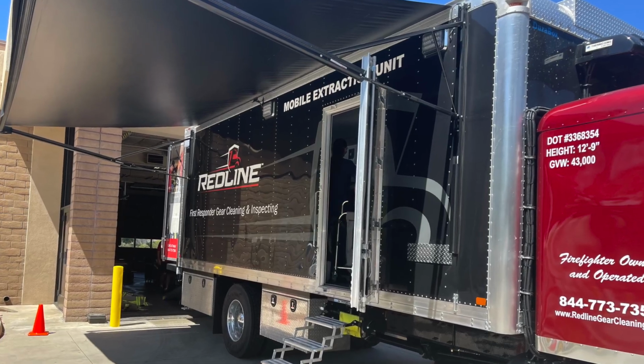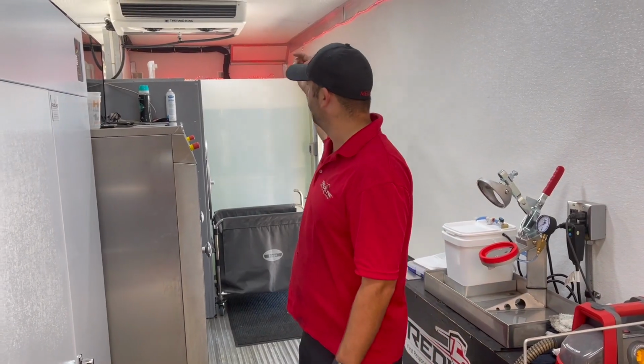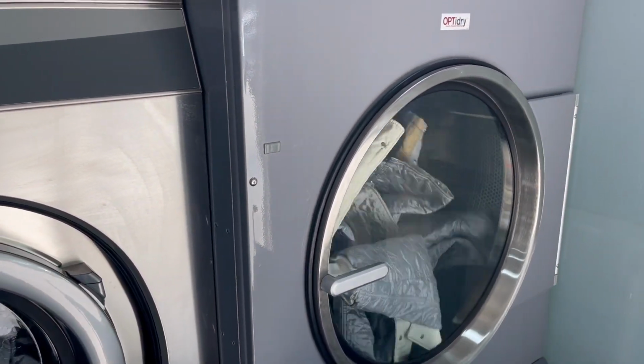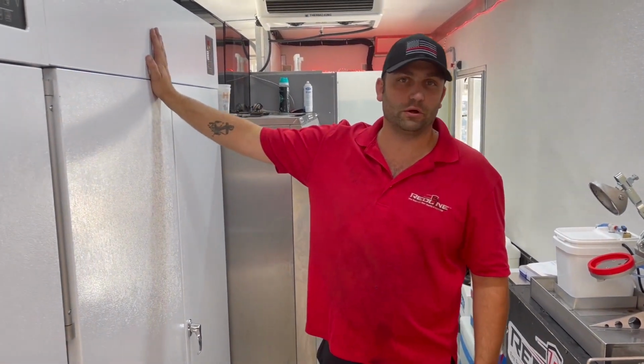So on this truck, this is our mobile extraction unit. We have our own water. We have a tumble dryer for drying the liners. We have 2 extractors for liners and shells to keep everything completely separate. We have drying cabinets for the outer shells.